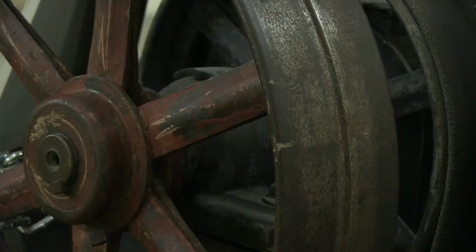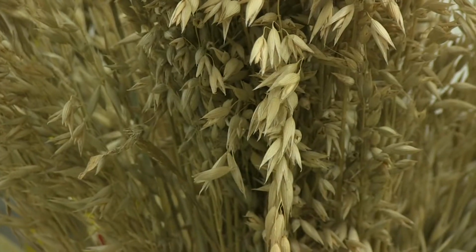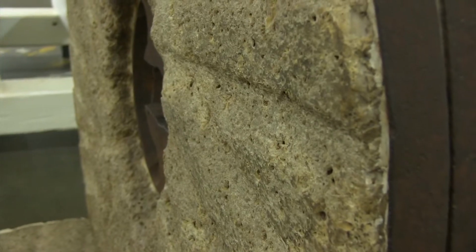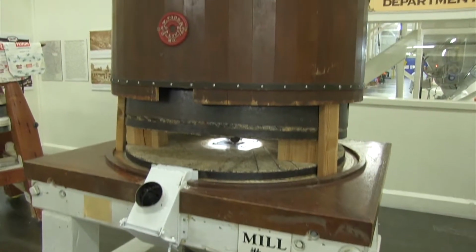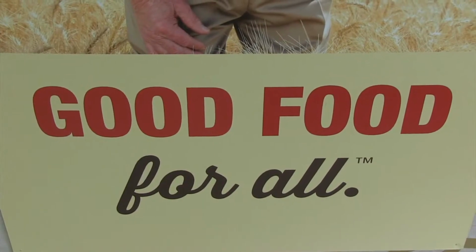It was Bob's love of old machines and Charlie's love of natural foods that came together when they discovered these old-fashioned stone mills. People want to eat healthy. They're looking for a healthy lifestyle, and so they begin to look for products that will bring them that kind of vigor and that kind of health.